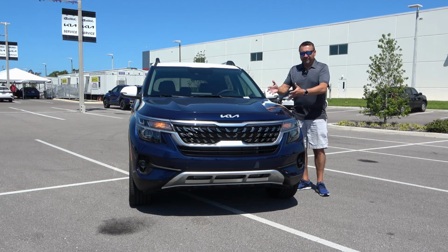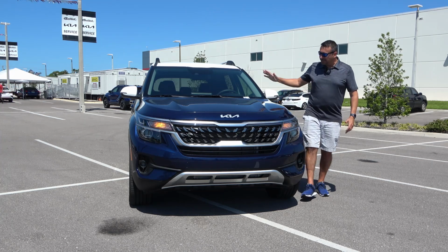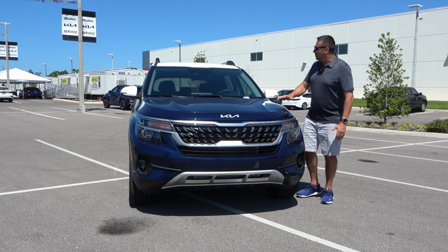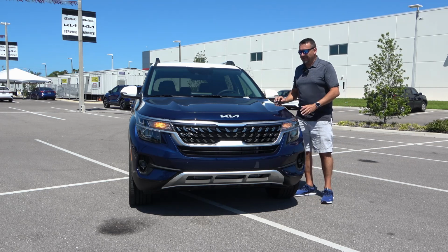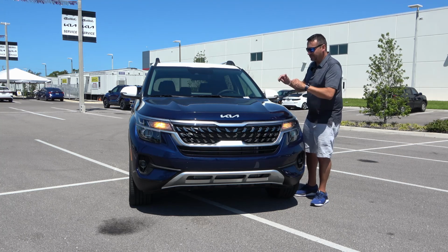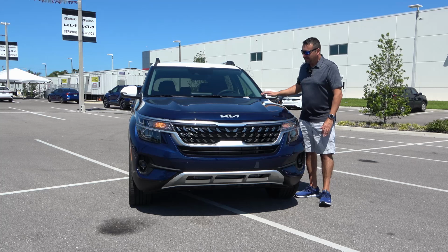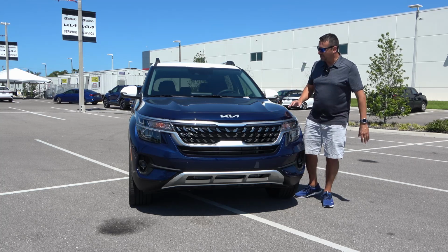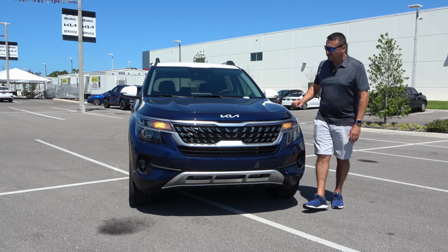First of all, this is the new model. The Nightfall Edition wasn't available for 2021. Now it is for 2022, and I like this ocean blue color with the white top. It really wears it nice. The hood itself is kind of short, because we'll see what's underneath it, but it does have these two indentations on both sides that kind of help with the aerodynamics, I think, but also create this unique design on both sides of the hood.